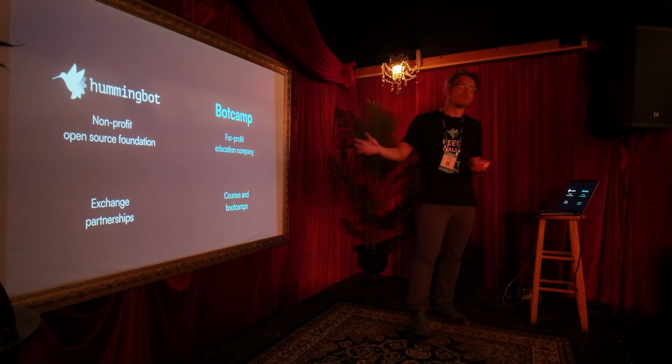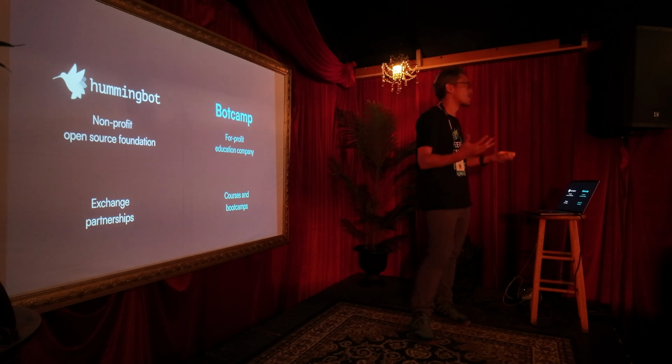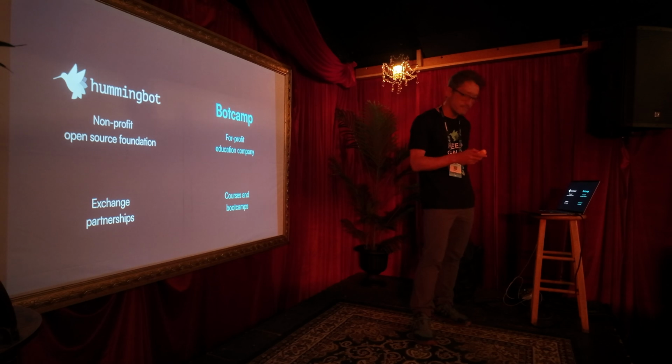But I think bot camp to me is something that Fede and I are working on because we think it actually helps Hummingbot grow by educating people on how to use it and certifying them and teaching them both the theory and the practice of algo trading.